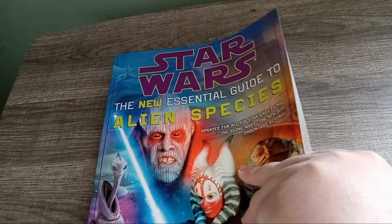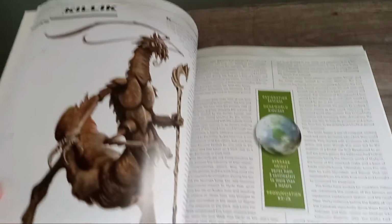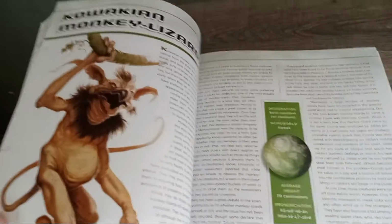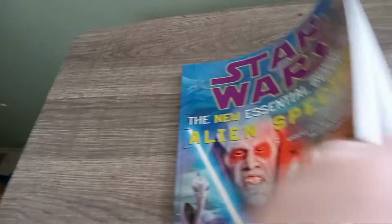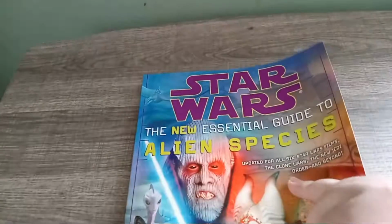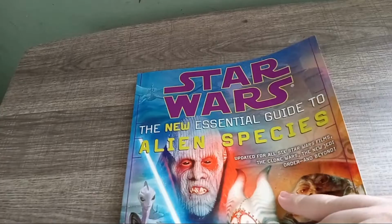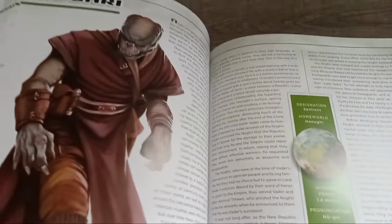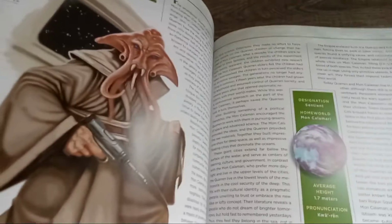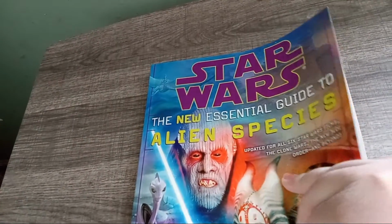But yeah, so the book basically just goes over the species in alphabetical order, A to Z. And then towards the end of the book, it goes over a bunch of other lesser species, I guess, that aren't as important. And they just have maybe about a paragraph or two of write-up on each species.